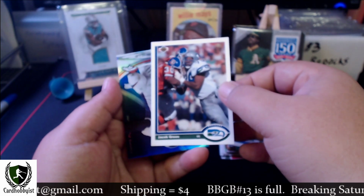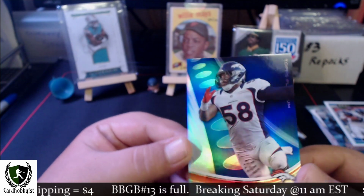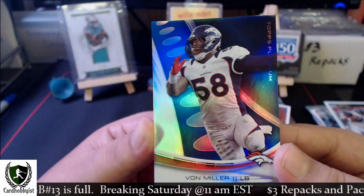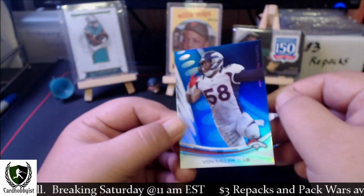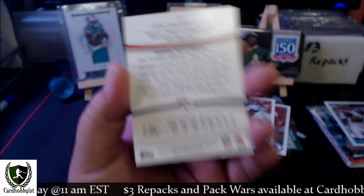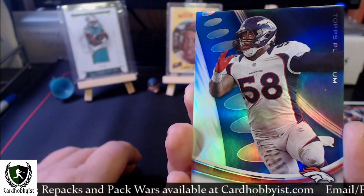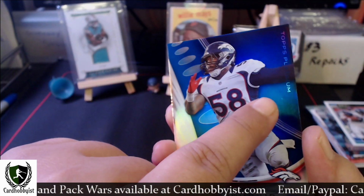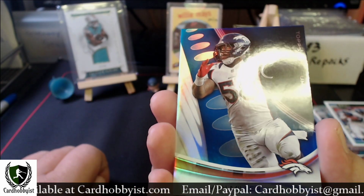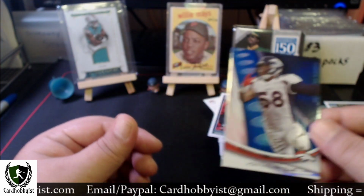Jacob Green. What is this shiny one back here? Oh man, look at this Von Miller. That is sweet. Look at that card. That is a super shiny card. I've not seen Topps Platinum before in football. 2013 Topps Platinum, Von Miller. Man, that's a beautiful card. Got a little surface issue right there, you can see a little dot. Looks like a printing defect. Man, look at that refractor. That's awesome. That is a sweet, sweet card.